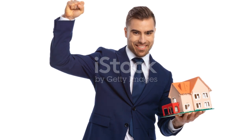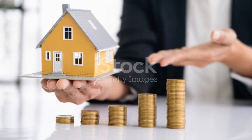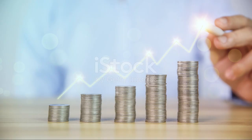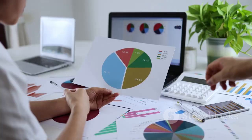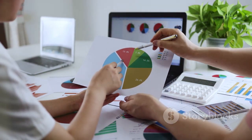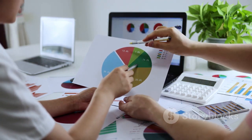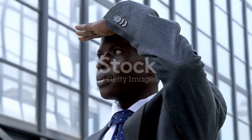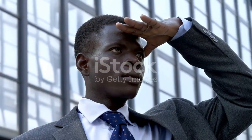In conclusion, the BRRRR method offers a powerful framework for building wealth through real estate. By following the steps of buy, rehab, rent, refinance, and repeat, you can create a self-sustaining cycle that accelerates your portfolio growth and maximizes your returns. Remember, success in real estate investing requires patience, discipline, and a willingness to learn and adapt. Stay focused on your goals, continuously refine your strategy, and leverage the power of the BRRR method to achieve real estate success.